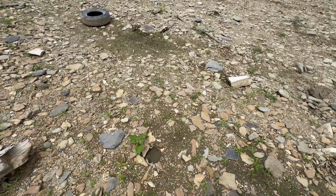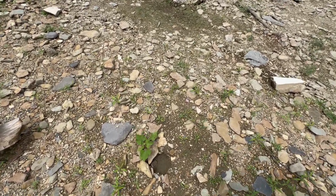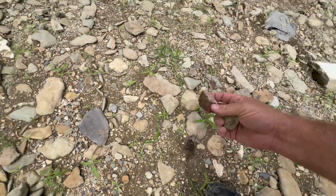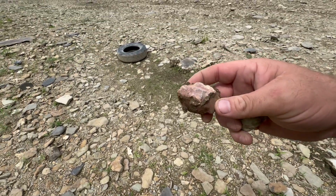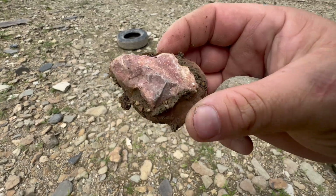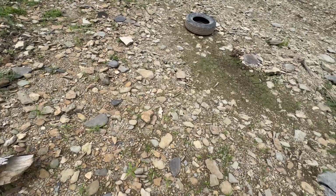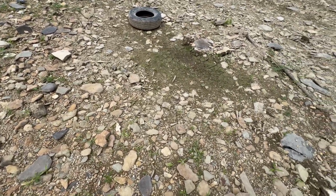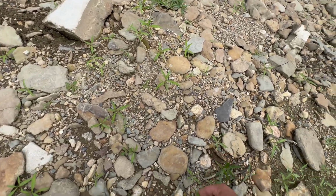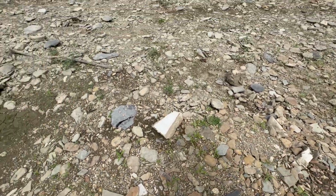I think I'll drop it in the bag. And something just came back out of the bag. I don't know what that is. It's got some color to it. I don't know. Ugh. Oh, there's a geode. That one's going to be hollow. I can feel it.